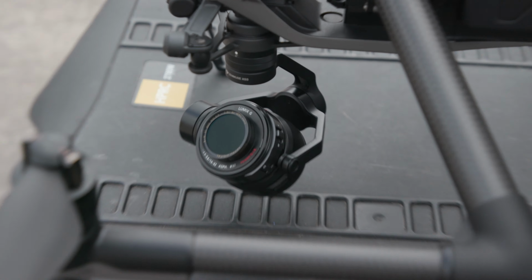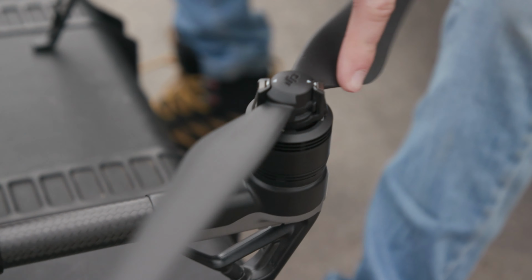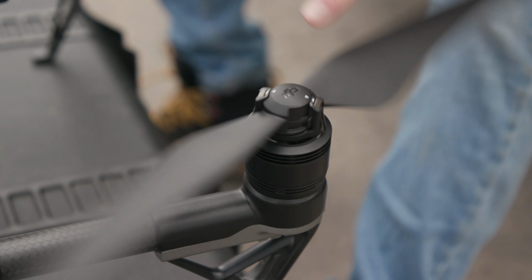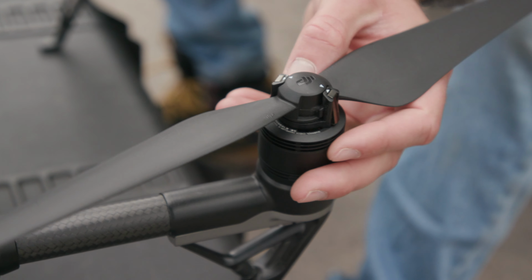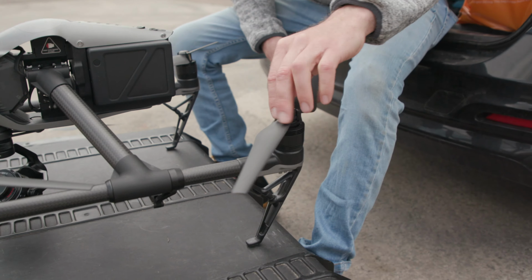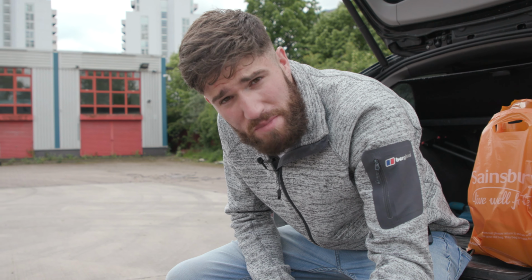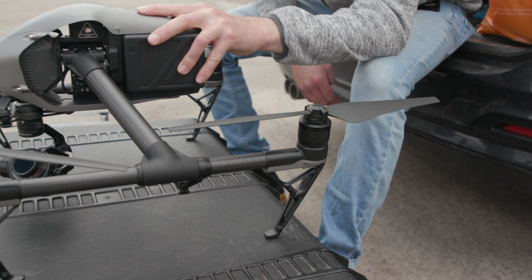But we just noticed as we were taking off, as we were putting the props on, what we usually do is we check all the motors are freely spinning and there's no signs of any noise. But when we were turning this one, we could hear that there was something maybe stuck inside the motor, what sounds like a small stone or something, and it was catching. Seems fine now, except when you turn it on its side, you can still hear it. So I think the thing that was in there has got even deeper into the motor. So, for safety's sake, we are not flying this Inspire today.